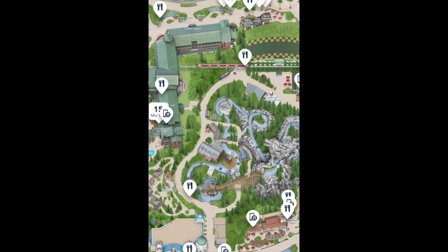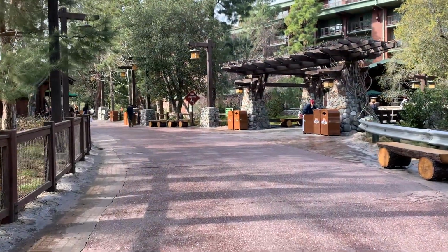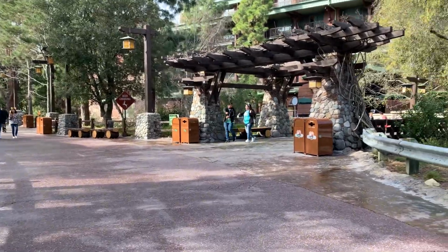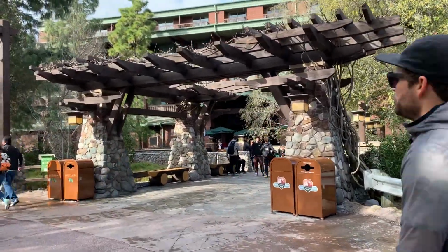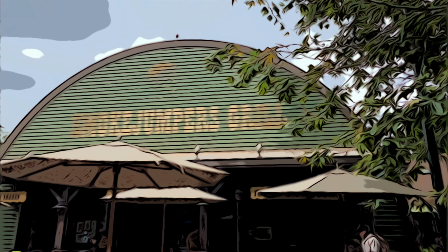There is a food dead zone in California Adventure, and that's the back end of Grizzly Peaks. I assume it's because they want to draw people into the Grand Californian dining options, but the only food you'll find in this scenic pathway is churro stands and popcorn. That is until you get close to Buena Vista Street, where you'll find the Smoke Jumpers Grill.